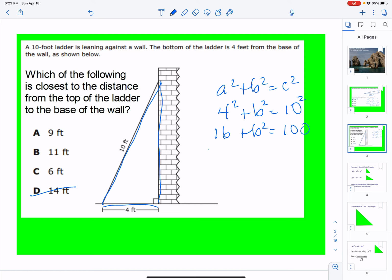So then what we've got to do is subtract 16 from both sides. So you get b squared is equal to 84. So now we've got to take the square root of that. Now I know the square root of 81 is 9. So that tells me that b should be approximately just a little over 9.